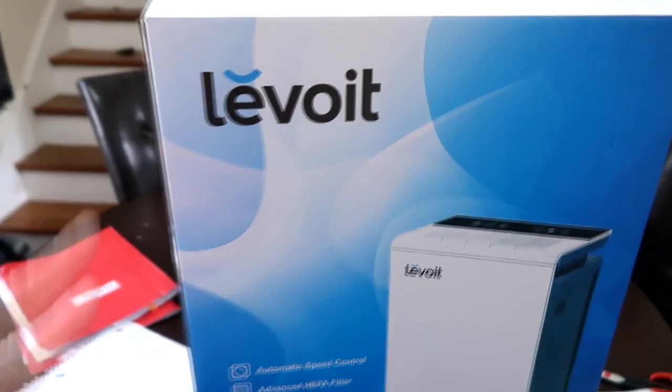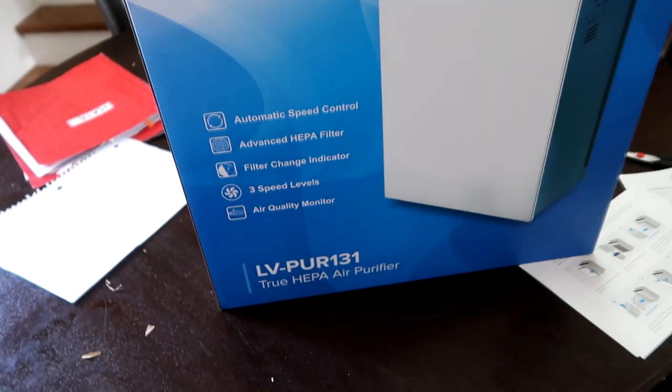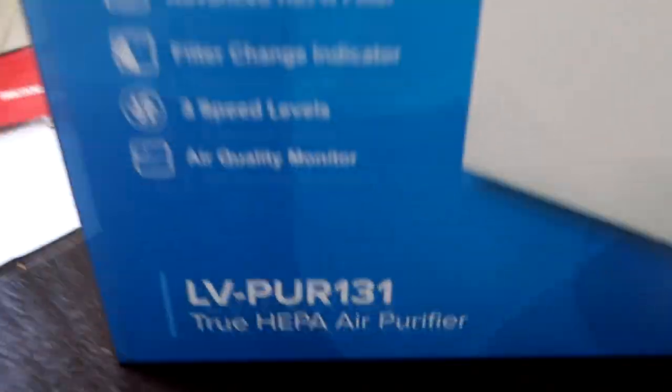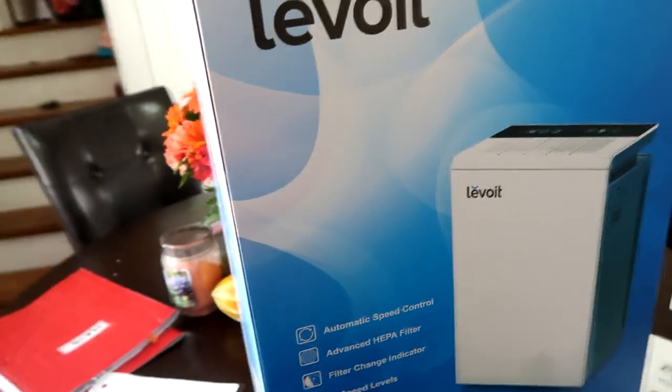So we got this Levoit True HEPA air purification system. It's the LVPUR131 model. And I'm super excited because this thing is supposed to remove 99.97% of dust, pollen, smoke, odor, mold, spores, and even pet dander out of our air, and I'm excited.